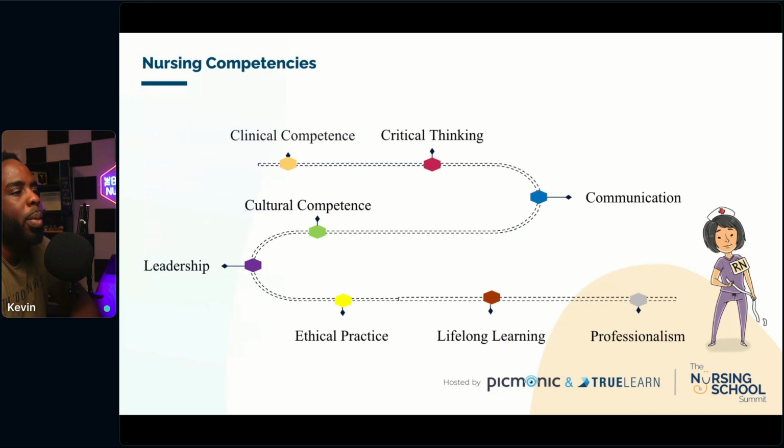All right, so now we're going to talk about nursing competency. This pretty much entails the skills, knowledge, and abilities that nurses have to possess to deliver high quality care and meet the complex needs of a patient. So clinical competency includes the knowledge and skills to perform the assessment and implement evidence-based practices and interventions. You want to manage medications and provide safe and effective care. That is the definition of what you do.